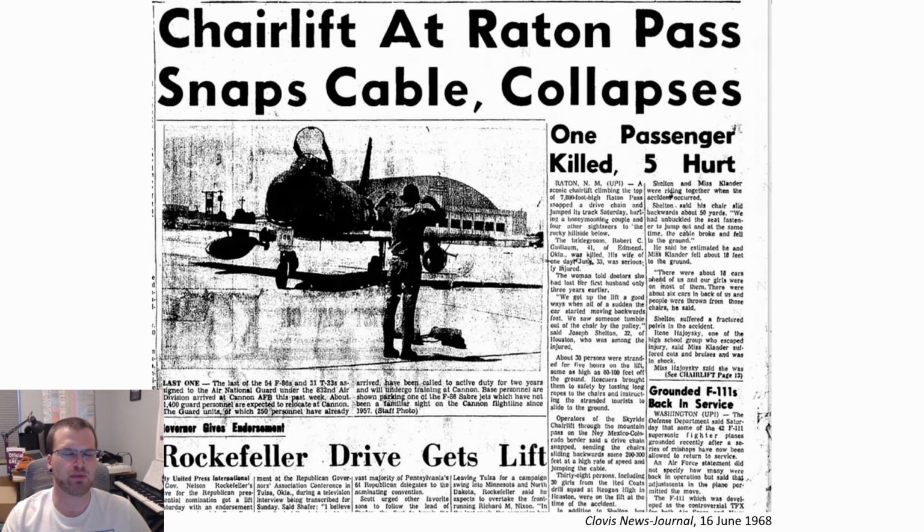Depending on the newspaper, as many as 17 people were injured, at least 5 were hospitalized, several of them were kept in critical condition. And this incident in 1968 finally spelled the end for the Raton Pass Skyride. There was a lawsuit filed, actually a surprisingly small dollar amount, under $100,000. I suspect there were others. I'm also not sure how that lawsuit was resolved, but in any case, the Skyride never opened.